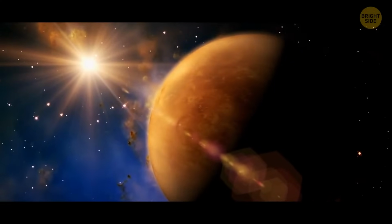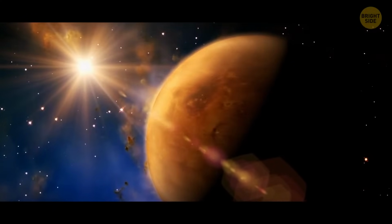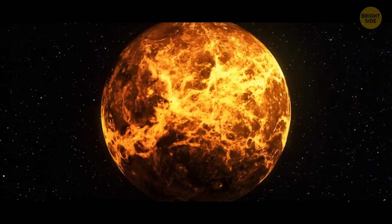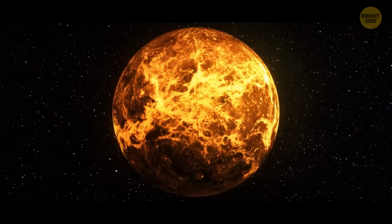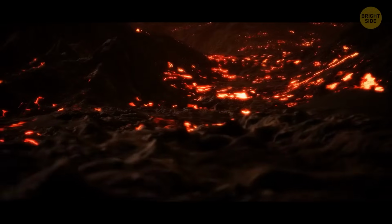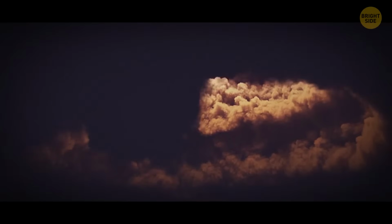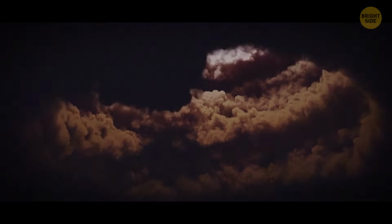Venus is the second brightest celestial object out there after the moon. It's one of our planet's closest neighbors. Also, it's the most similar to Earth in terms of gravity, size, mass, and average density. Unfortunately, you won't be able to see Venus's surface from Earth. A thick layer of clouds is securely hiding the planet.